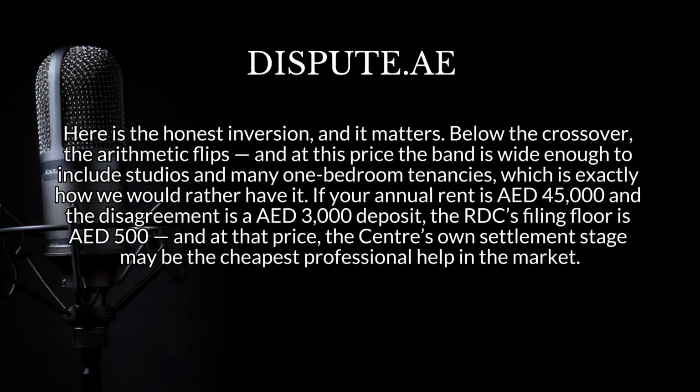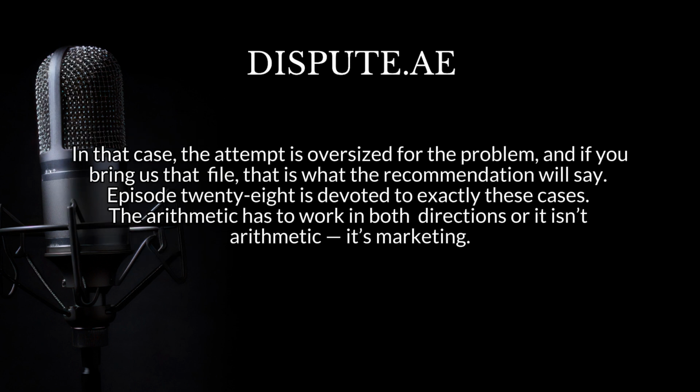Here is the honest inversion, and it matters. Below the crossover, the arithmetic flips, and at this price the band is wide enough to include studios and many one-bedroom tenancies, which is exactly how we would rather have it. If your annual rent is 45,000 United Arab Emirates dirhams, and the disagreement is a AED 3,000 deposit, the RDC's filing floor is AED 500, and at that price, the centre's own settlement stage may be the cheapest professional help in the market. In that case, the attempt is oversized for the problem, and if you bring us that file, that is what the recommendation will say. Episode 28 is devoted to exactly these cases. The arithmetic has to work in both directions or it isn't arithmetic, it's marketing.